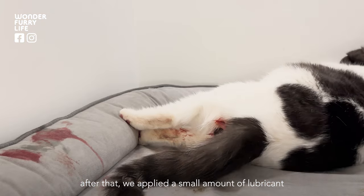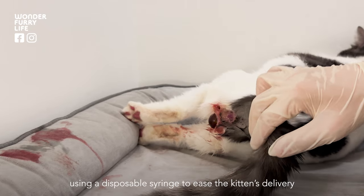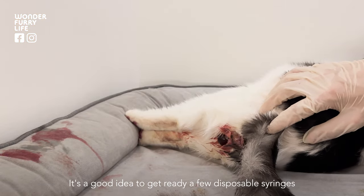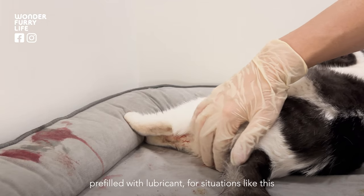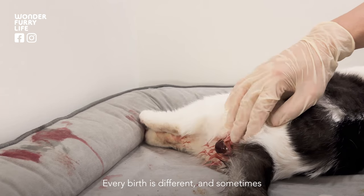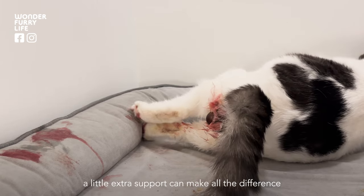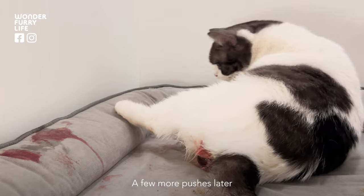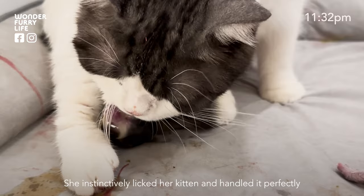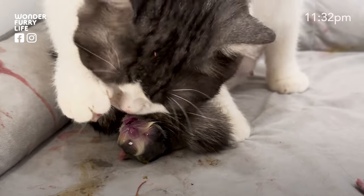After that, we applied a small amount of lubricant using a disposable syringe to ease the kitten's delivery. It's a good idea to get a few disposable syringes pre-filled with lubricant ready for situations like this. Every birth is different, and sometimes a little extra support can make all the difference. A few more pushes later, Pompom delivered her second kitten. She instinctively licked her kitten and handled it perfectly.